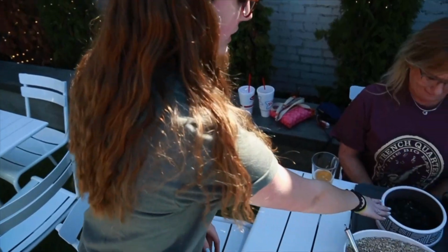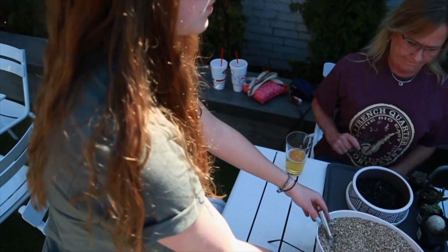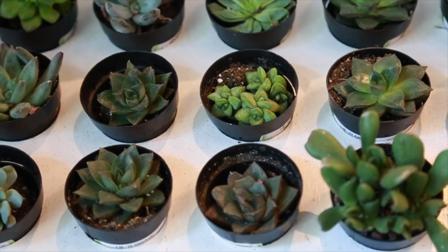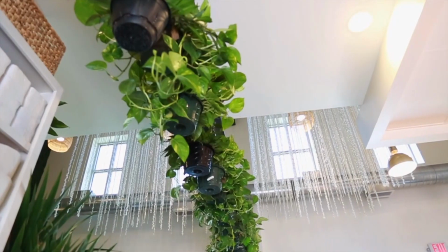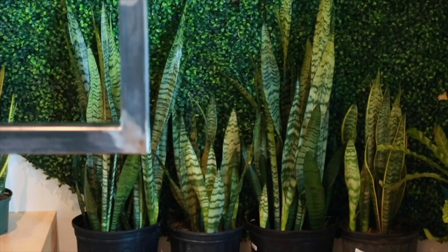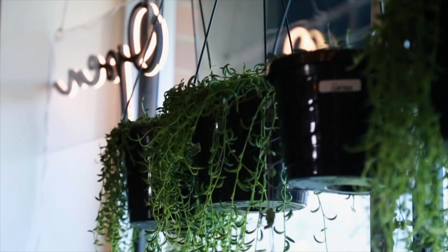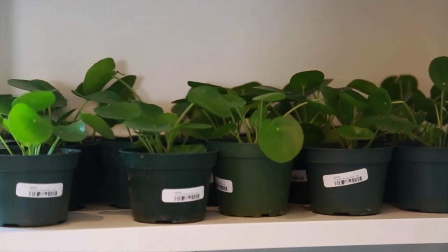There you are. For your succulents, you can do this perlite, and then for the houseplants, you can do vermiculite. We have a little bit of everything. So it started with succulents, and then it started growing into houseplants. So we've got snake plants, we have cactus, we have all houseplants, easy houseplants, difficult houseplants, houseplants for beginners, for the experts.